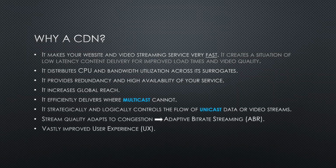And as we already mentioned, it provides redundancy and high availability of your web delivery service that you're providing to your customers. It increases your global reach. Obviously, that's obvious by the picture that we used with the globe. And it efficiently delivers where multicast cannot. We'll get more into multicast a little bit later, but you really can't have a discussion of CDN's ability to deliver unicast video or web page artifacts in the manner that it does without having a conversation about multicast as well. So again, we'll get into that a little bit later.